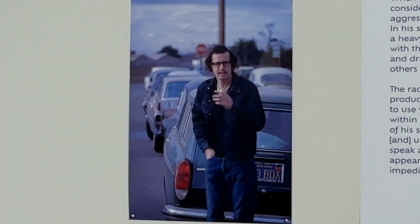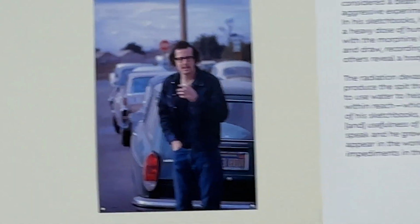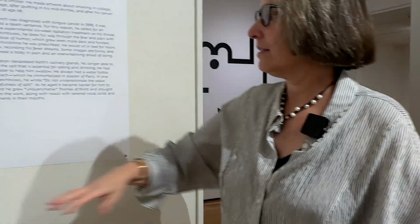So a lot of these objects kind of relate to that work that are in the smoking section. And this is him as a young man out of college.